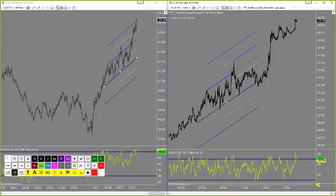And the problem with the copy is from tick to minute, because of the scaling of the x-axis, it's a little bit of a problem. But anyway, it'll work correctly in the next version.